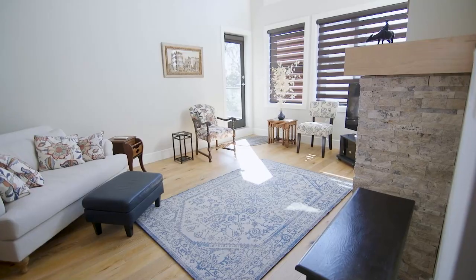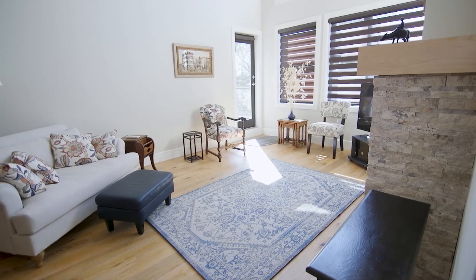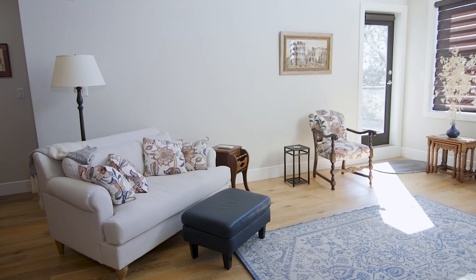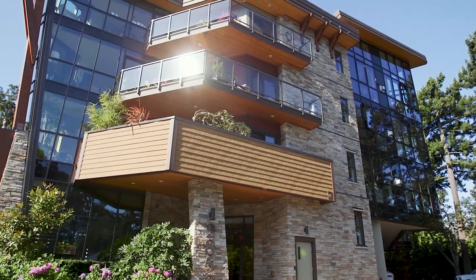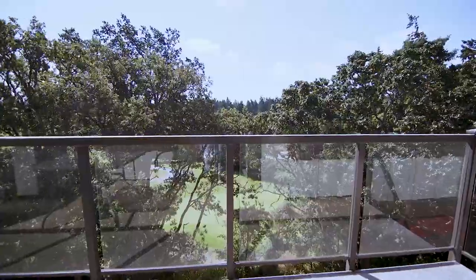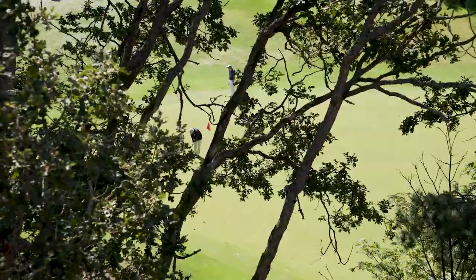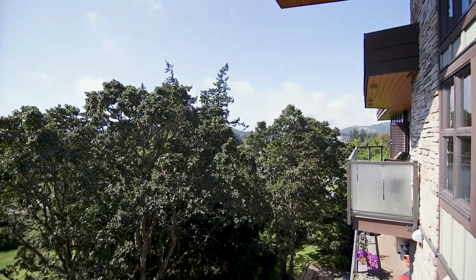For example, we're in this beautiful condo on the West Shore right now. Yes, and this would be the perfect home for somebody. It certainly would be. This is a lovely boutique building. There's only 21 homes. We're facing out over the Royal Colwood Golf Course, which is an absolutely beautiful view. Very quiet on this side of the building.